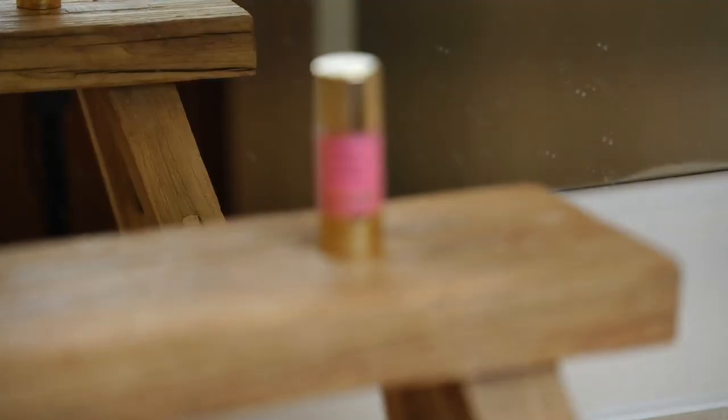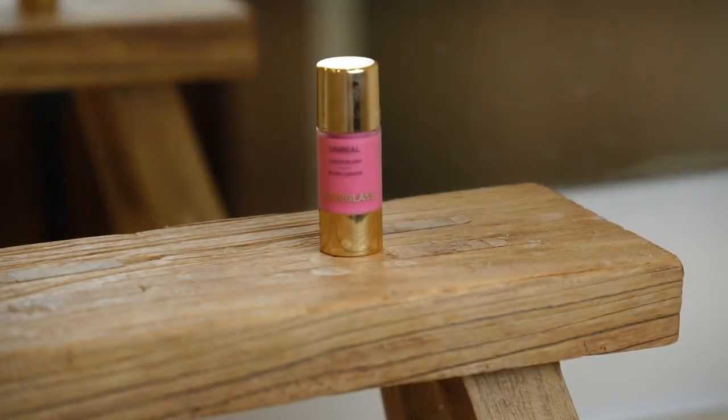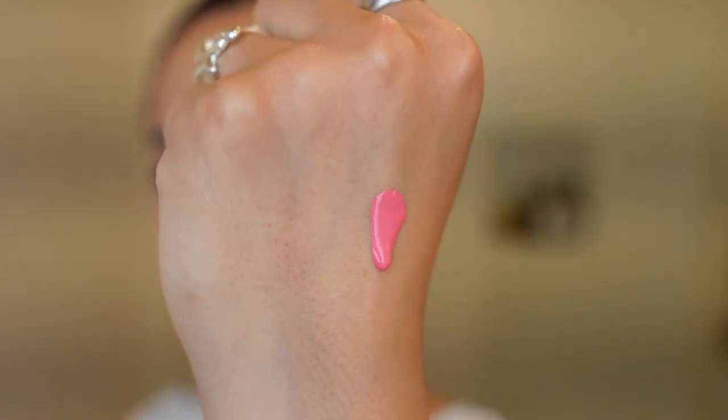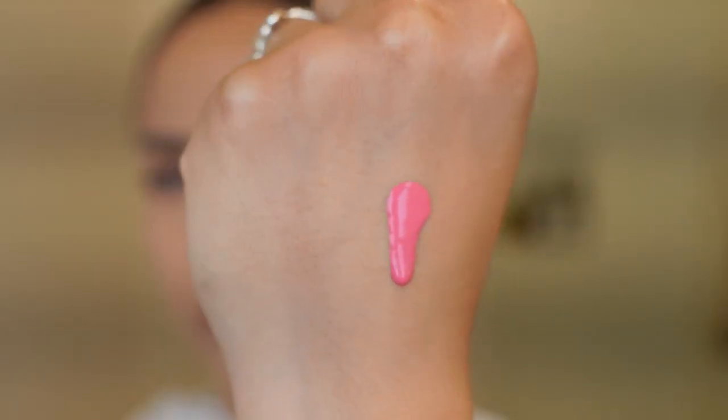I'm excited to try this because I feel like this is gonna be one of those ones that is gonna be so buildable. And you know what, guys? This is like that perfect neutral. I think if you are olive undertone or cool or neutral, you're gonna like this. I see this being a very neutral pink. It has some blues in there and it does have some reds in there.